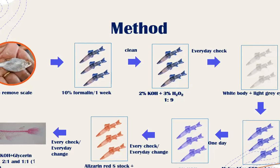For some fish, which are thicker, when you take them out in the end, what happens? You should start again. But you should take care, check every day, and change every day also. That means you check every day and change the solution every day. After that, the specimen becomes a good condition.